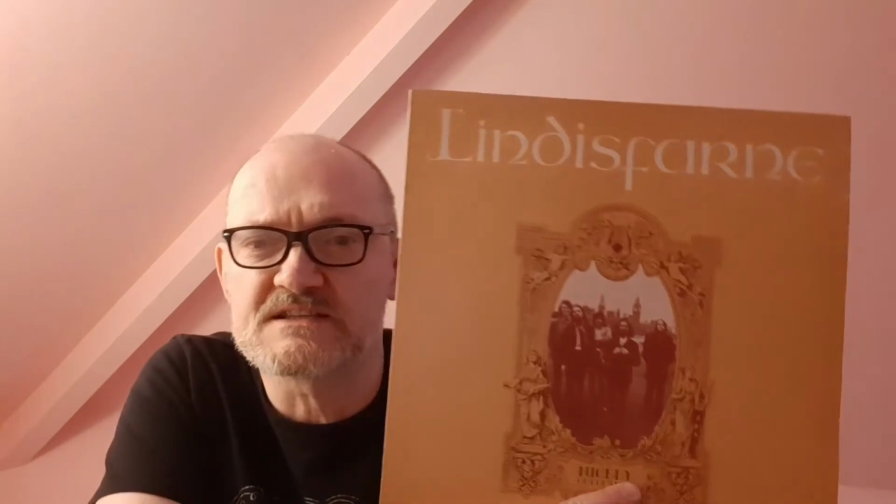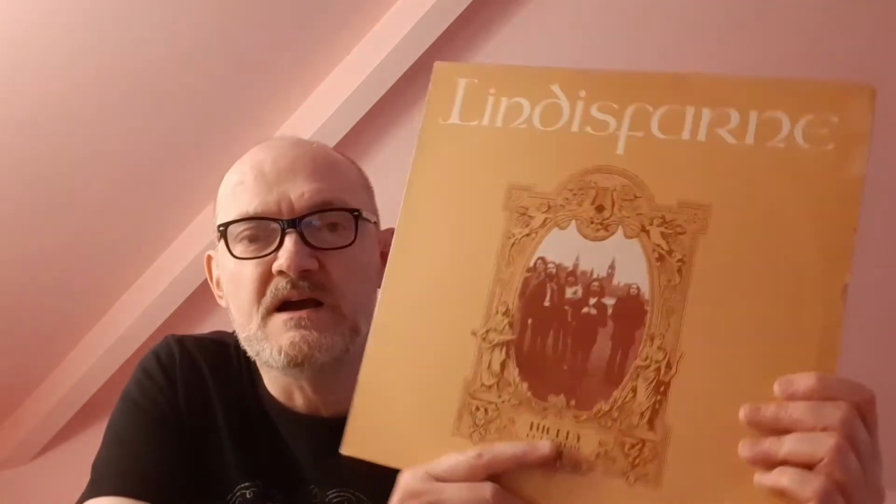Moving swiftly on, we've got yellow. And this is about the most yellow one I've got. This is Lindisfarne's debut. Is that yellow or is that orange? I don't know. Who cares? But there you go. So we'll go for that one.